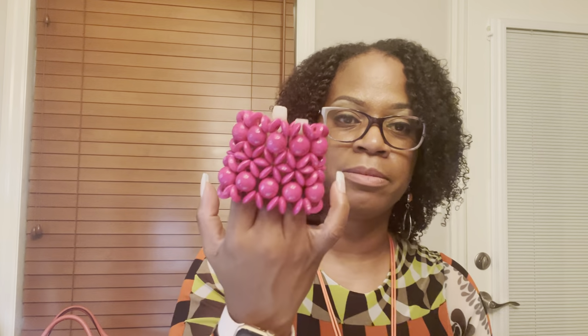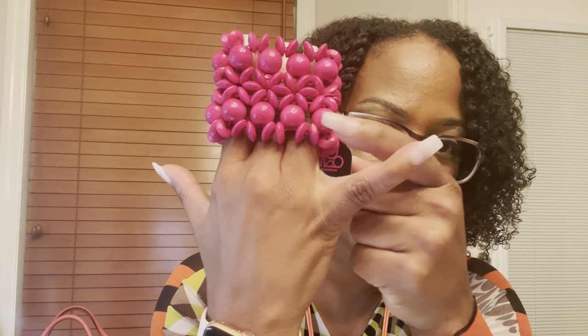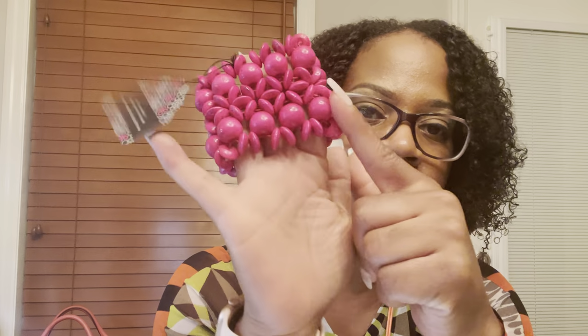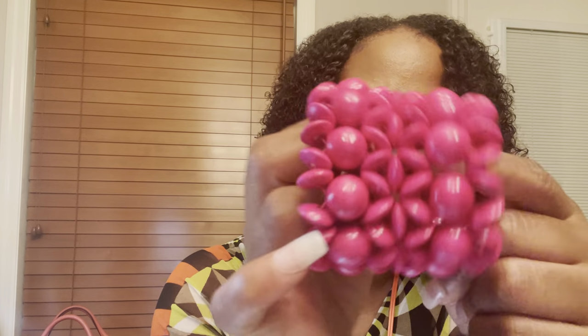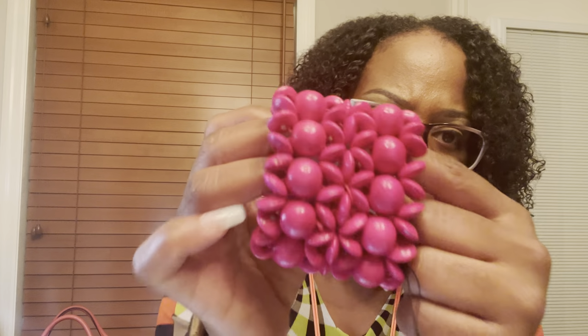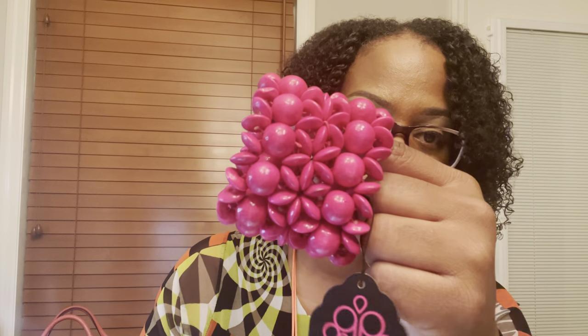All right, so the next one, I wanted to show you this pink bracelet. I love this bracelet. This is a pink beaded bracelet. And you have 1, 2, 3, 4, 5 layers to this bracelet. It is one whole bracelet and it's like a fuchsia pink, okay? Let's call this bracelet Island Mixer.